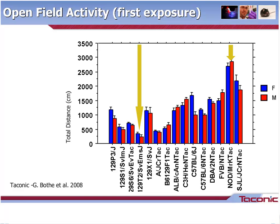These are the extremes. The 129/SV didn't move much away from the spot where they were positioned, and at the other extreme, the NOD, for example, moved away the most. And there you can see that there's also some variability between females and males. It's not statistically significant between females and males, but among the strains there are differences, and we just need to be aware of them.